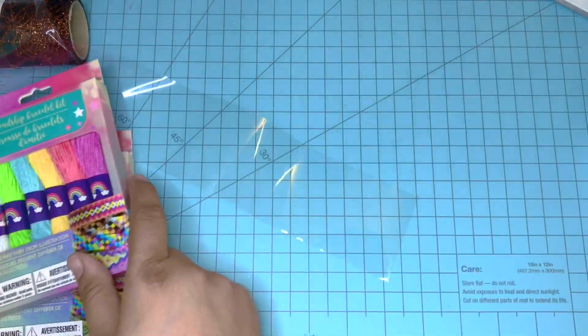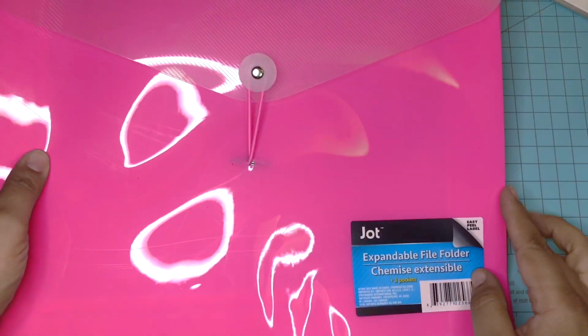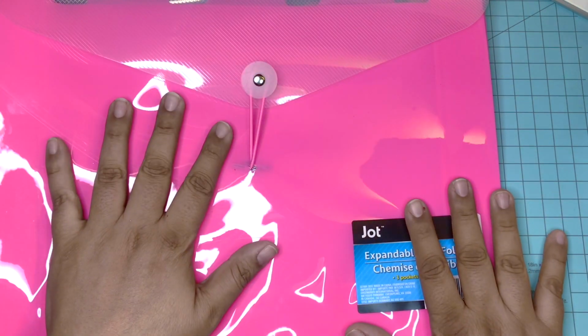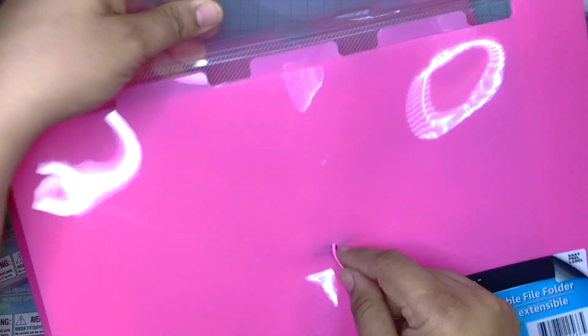I got those. Next, I picked up these folders here because I have a few dies in a similar folder. However, I like this one because if you open it up, it has tabs. That way I can use my Sharpie and put my dies in here.